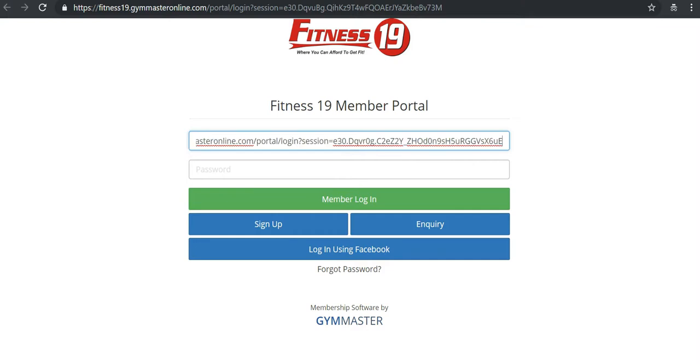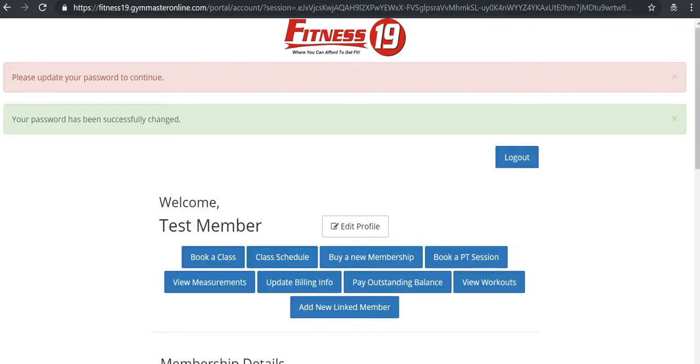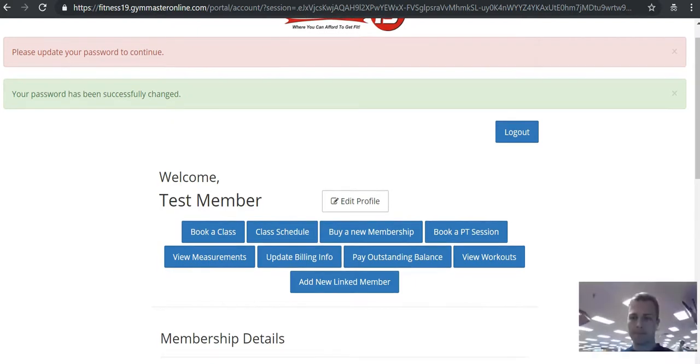So put in the email address that's on the account, and then put in the phone number. First time logging in, you're going to need to put your phone number in there, and then click member login. Now it'll tell you that you need to change the password. So that'll be the first time logging in. Now change your password. Make sure you write that down so you can remember it.